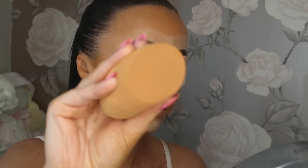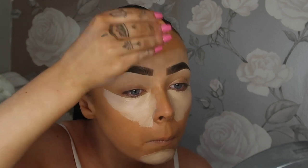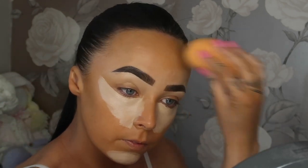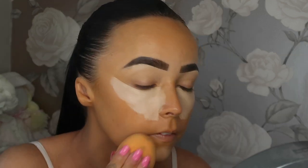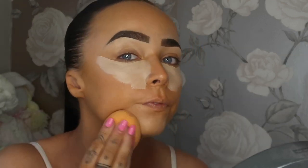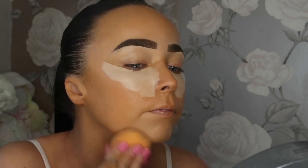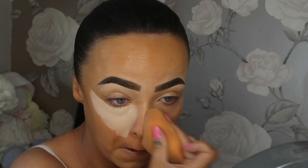Just to blend in the concealer further, I will be going in with my beauty blender. This does have the foundation on it, so it means that it will blend in the concealer really well. And I will then proceed to blend in the rest of the concealer on my chin and my under eye area. I do take a while to blend because I am a perfectionist, so I will probably speed this bit up just because I think we all get the idea.